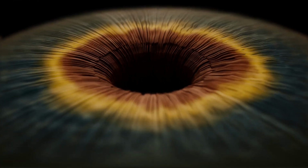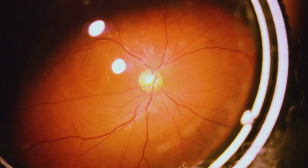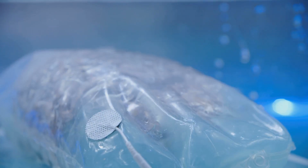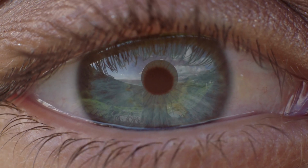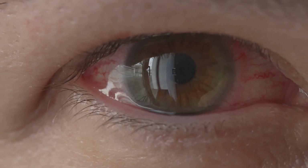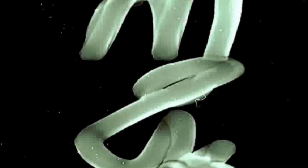The vitreous humor is a gel-like substance. It fills the space between the lens and the retina of your eye. The vitreous humor is mostly water. It also contains collagen and other proteins. Over time, the proteins in the vitreous humor can clump together. These clumps cast shadows on the retina. We see these shadows as floaters.